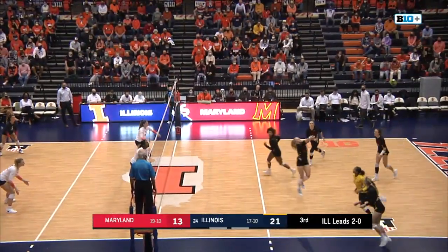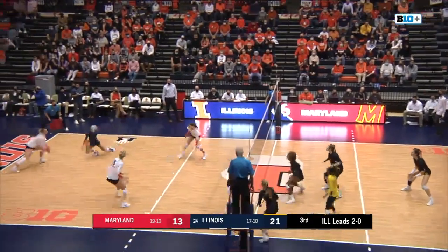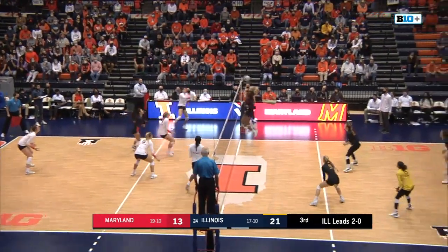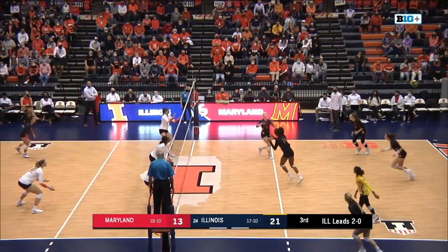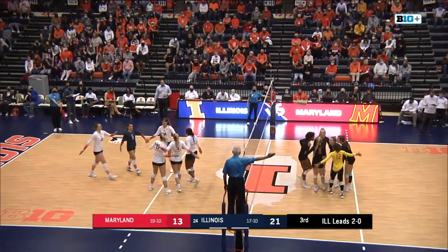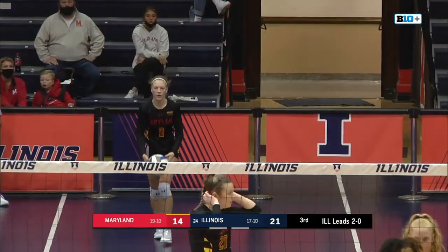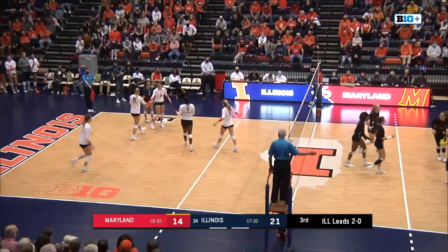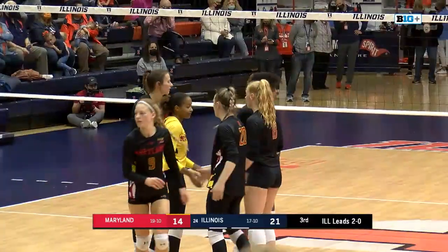Terry serving, and now Nechaporka with a big swing. Good dig for Illinois. And Nunji has to bail out the Illini in the rally. Here's another swing for Nechaporka down the line, and a kill. You can see the beach player in her for sure. Now she serves and gets an ace. That's her first of the match.